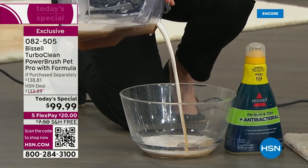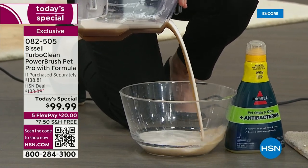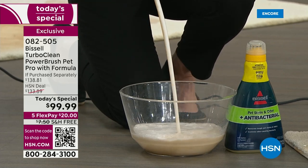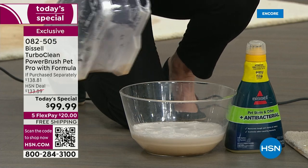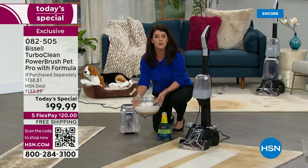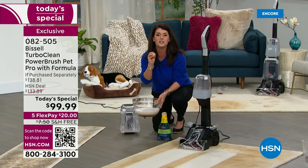If you have pets, if you have kids, if it's just you, if you just got married, if you're about to have a baby, this is the perfect thing to get because you're gonna pull out all of this gunk and you're gonna do it in a matter of seconds, and I tell you, your carpets are gonna look brand new.